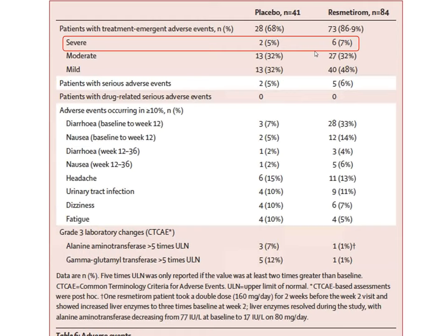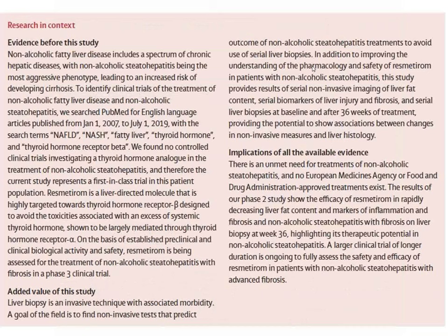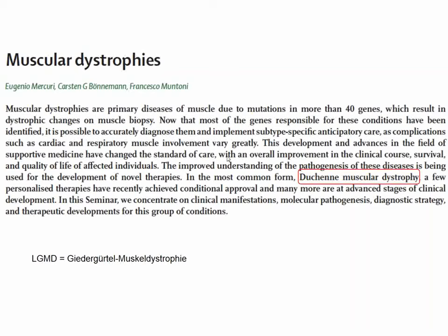5% versus 7% doesn't look too bad. Moderate adverse effects, 32% in both groups. Mild events, statistically not different between the groups. So this compound might have something to offer for people with non-alcoholic fatty liver disease.